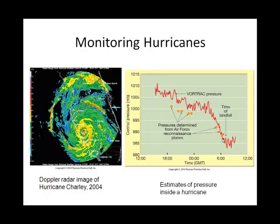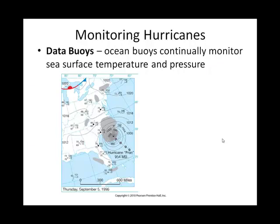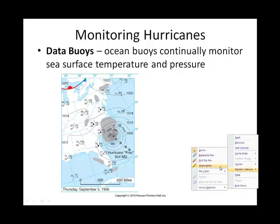Now, I don't have a slide on it, but if you're watching the news, you probably know that in the last year, or maybe even in the last few months, the National Weather Service has worked with NASA to send satellites that are now specifically designed to monitor tropical cyclone activity. Another thing we can do is keep an eye on the temperature of the oceans, and I think I mentioned that earlier.